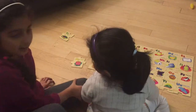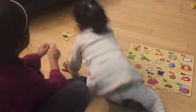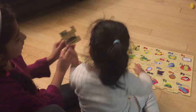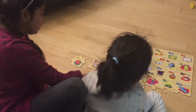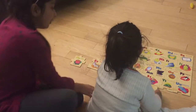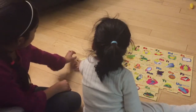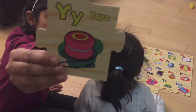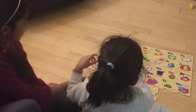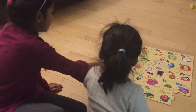Yeah. Okay, now where's the X? X is for xylophone. You know what it is? It's like music. Yeah, that is it. X is for xylophone. We got two more here. Now, where's the Y? Y is for yo-yo. Yeah. Y is for yo-yo. Yo-yo. And the last one is Z. Z is for zebra. Zebra.